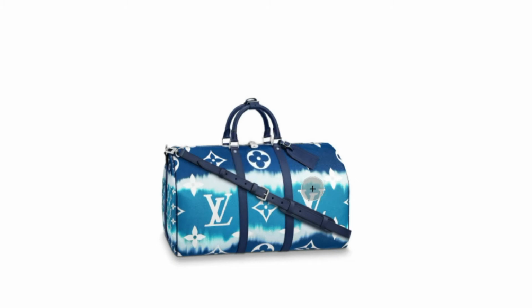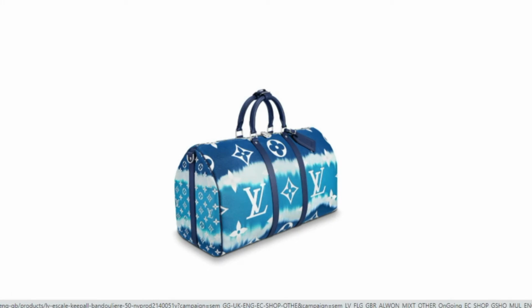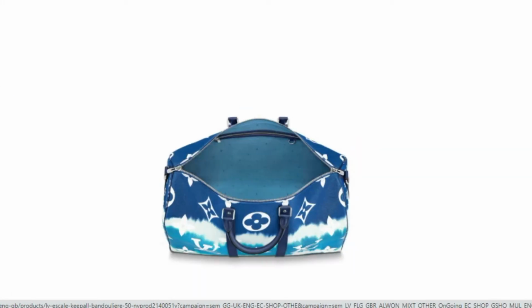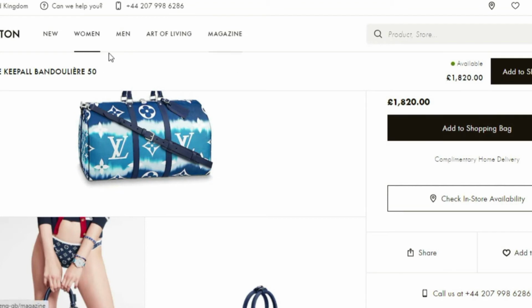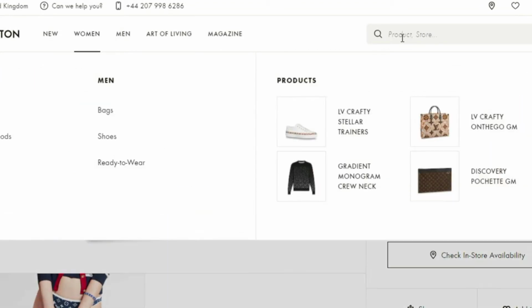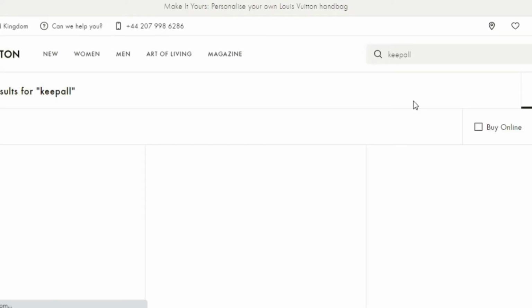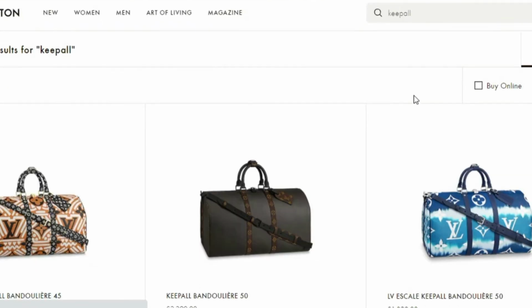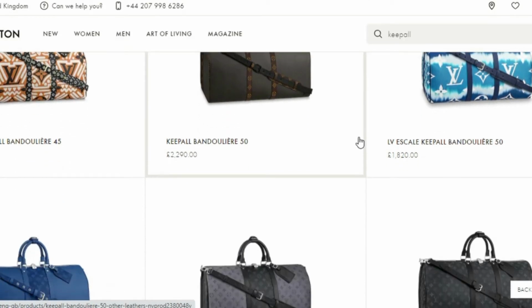So as I mentioned, the bag's actually available in 4 sizes: the 45, the 50 and the 55, which are all suitable to be fitted onto a plane. They also do a 60. The numbers indicate the width of the Keepall in centimetres. The first 3 sizes are perfect for hand luggage on a plane, and the 60 isn't allowed to be carried on a plane unless it's going to be private, obviously. So the main recommendation for that is a road trip, going away, overnight stays, things like that.